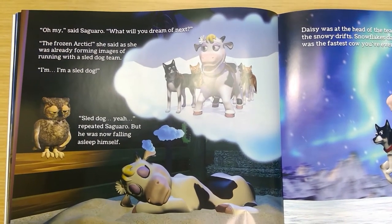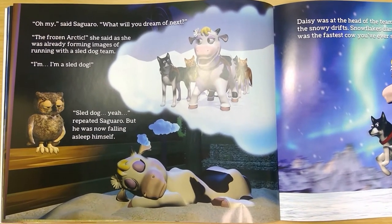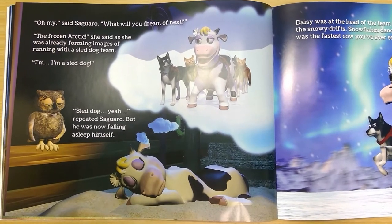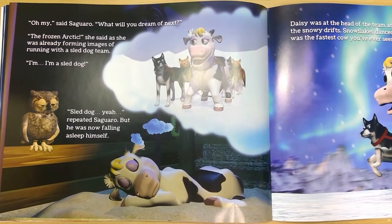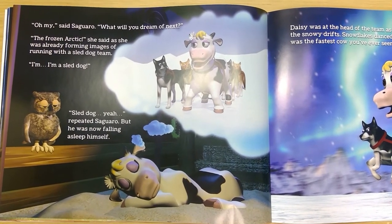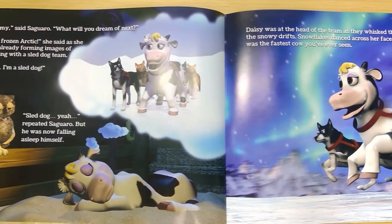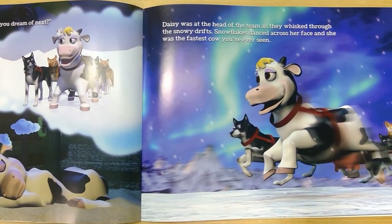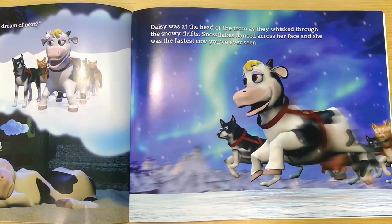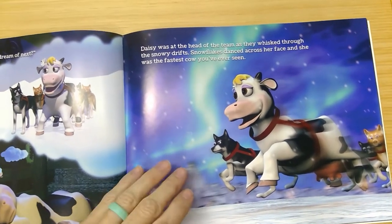"Oh my," said Saguaro, "what will you dream of next?" "The frozen Arctic," she said as she was already forming images of running with a sled dog team. "I'm a sled dog." "Sled dog?" repeated Saguaro. But he was now falling asleep himself. Daisy was at the head of the team as they whisked through the snowy drifts. Snowflakes danced across her face, and she was the fastest cow you've ever seen.